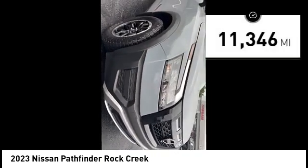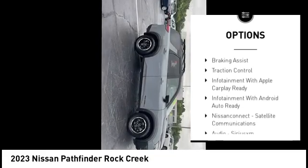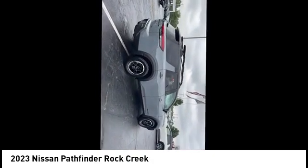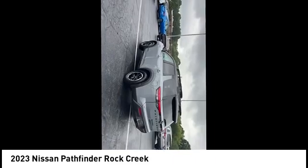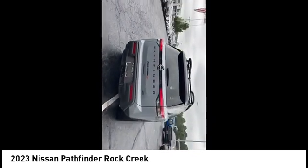Here are some of this vehicle's great options: power windows with safety reverse, emergency braking preparation, hill descent control, electronic parking brake, remote engine start, stability control, auxiliary transmission fluid cooler, power brakes, braking assist, traction control. Take this vehicle for a spin and see why so many shoppers are now proud owners.